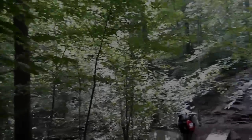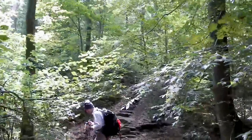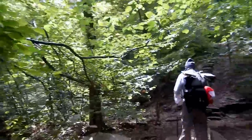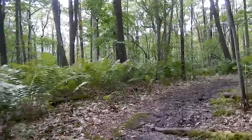Here's one of the prettier streams we've crossed so far. You can still hear the Sporting Clays guys in the background giving it hell. We come pretty close, but the sign said we was safe. Been a whole hour since we saw that sign that says Sporting Clays. Listen, we can still hear them. It's a big Sporting Clays range.